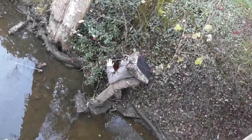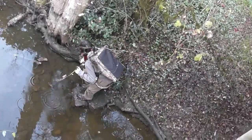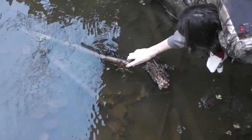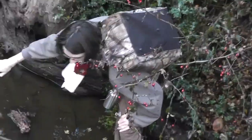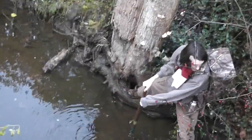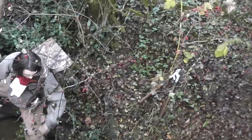Yeah, you can step on those rocks. That's what I... Ow, my butt is deep in poly or whatever that is. I rescued them. Yay! Yeah.